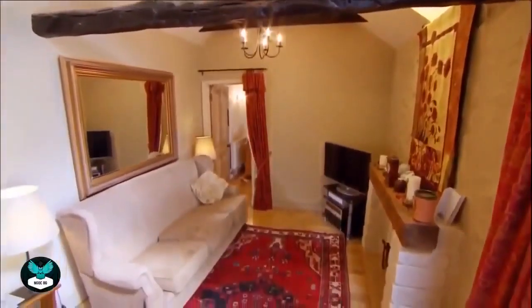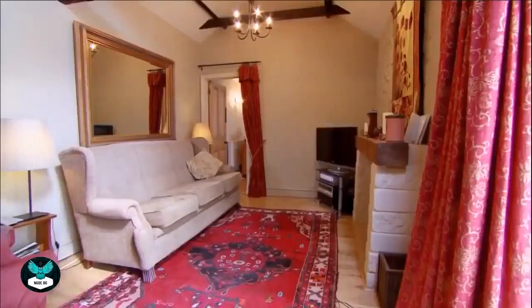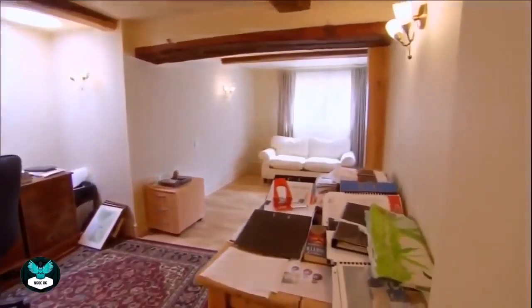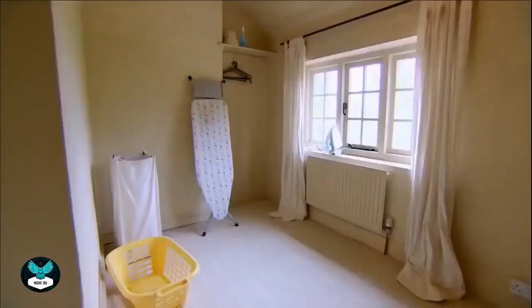Well, you wouldn't credit it, would you? The question is, what would you do with it? Could be a bedroom, I suppose. Could be a guest room. Guest room. Certainly food for thought. Leading off this ground floor lounge is yet another room which the current owners use as a study, but which does offer scope for a range of uses. Upstairs, this house has 2 guest bedrooms and an appealing master.